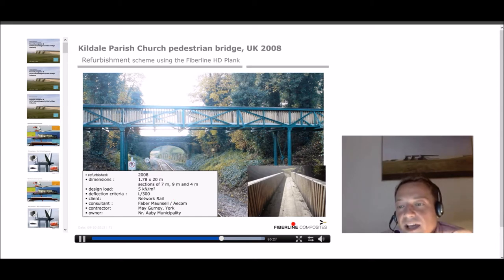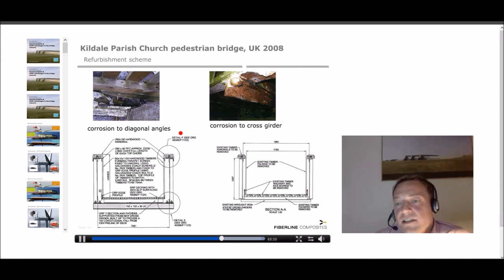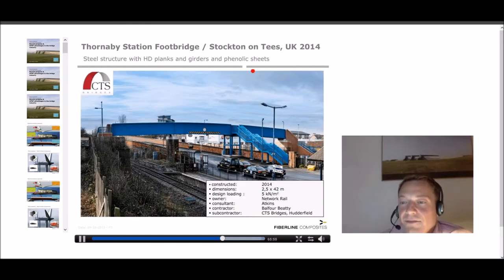In 2008, this is again a railway line. They refurbished this bridge, all the steel members, and also the wooden deck. They replaced the wooden deck with this HD plank. It's 20 meters long and 1.78 meters in width. It's in Thornaby, in northeast England. Now you can see here the corrosion on the steel members, and they replaced the wooden decking with an FRP decking.